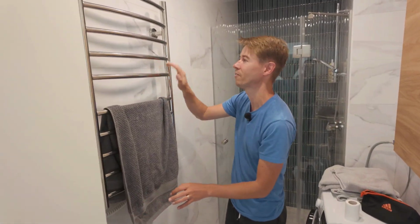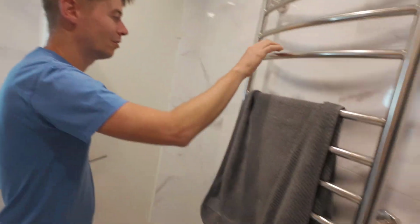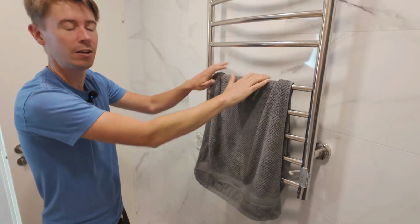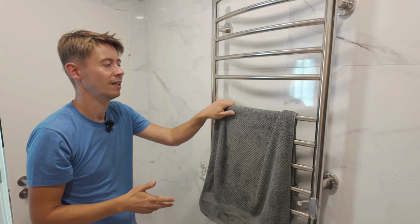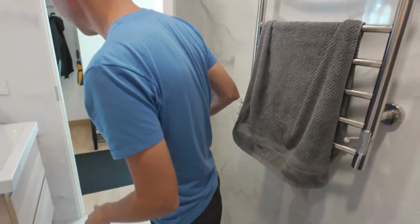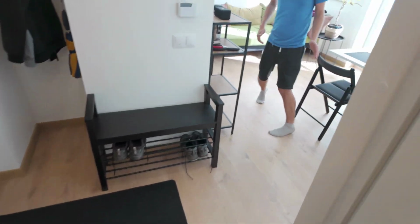And here we have this electric, come here, let's switch. Here we have this electric heater. You hang your towels here and it's like a radiator and it dries off the towels. So that's also nice. And I think that's it for the property tour.